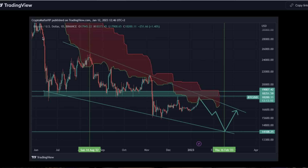You can see with this move down, this is the move from 30K down to 17. We move down very quickly, but then we start moving down slowly, right? And so that's just going to be a display of momentum. Originally, momentum to the downside was very strong. Now momentum to the downside is not as strong, which we can see because we're not dropping down as quickly, which could be an indication that momentum is flipping, right?